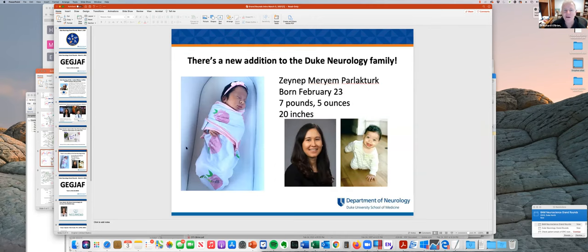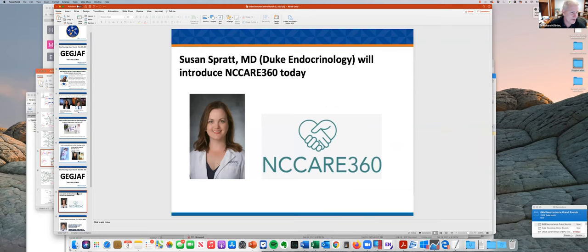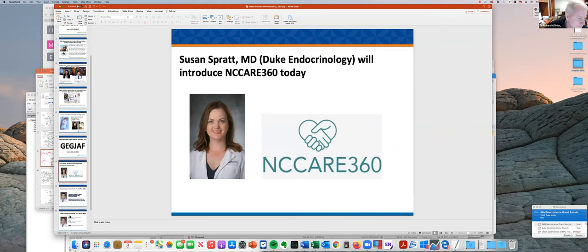The department's had a new addition, Zeynep Meryem Parlaturk, who was born at a hefty 7 pounds, 5 ounces to Noreen. What a beautiful little baby. Seeing pictures of babies like that reminds us of our own. And this is my daughter, Elizabeth, at probably a slightly older age, but just another picture of awesomeness. So, you've already had Susan Spratt, and thank you, Susan.